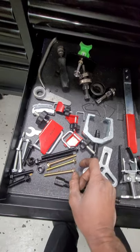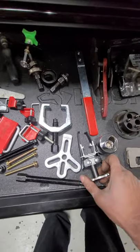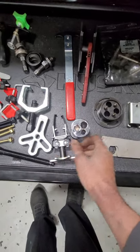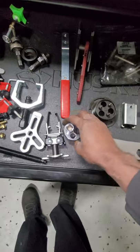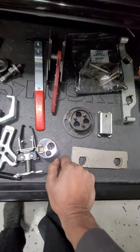Hose clamp pinchers. Pitman arm puller. Puller. This is a valve puller there. Change valve seals. It's a stud extractor here. That works good. I use that all the time for when bolts break and then you get the studs out.